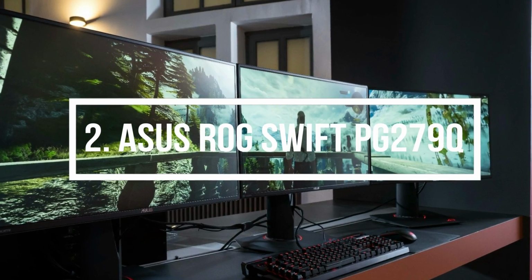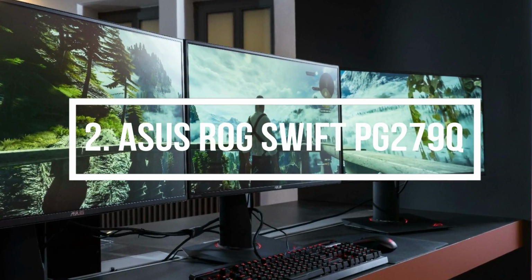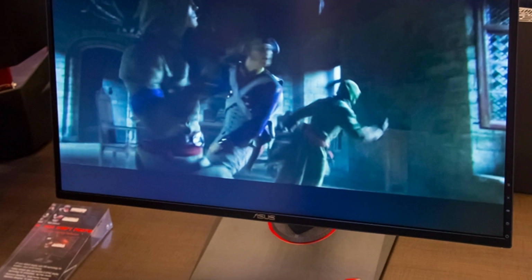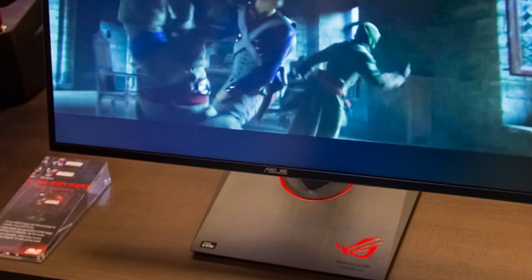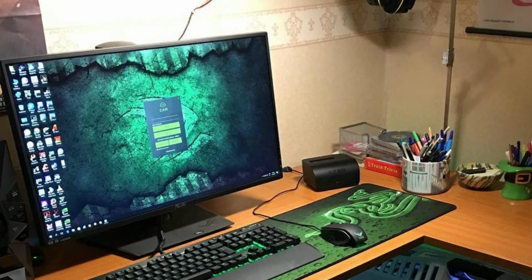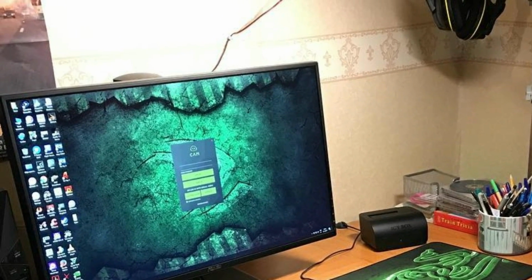Next up, at number 2 we have the ASUS ROG Swift PG279Q. The ASUS ROG Swift PG279Q is an IPS and G-Sync enabled monitor that jealously keeps its position as one of the best gaming monitors on the market. From a design perspective, the PG279Q features an aggressive angular glossy black design with a sturdy base that has a circular LED light for describing that the whole monitor stands for a serious gamer.